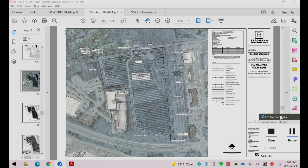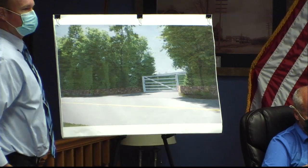So this was the gate I was mentioning earlier. You'll see here the barn-style gate from the road, and then behind that is the safety fence with the green slats. What's the material? We'll have to get back to you. Wood or some type of wood-looking? Okay. I don't know if we have a specific one spec'd yet, but we can provide that detail.